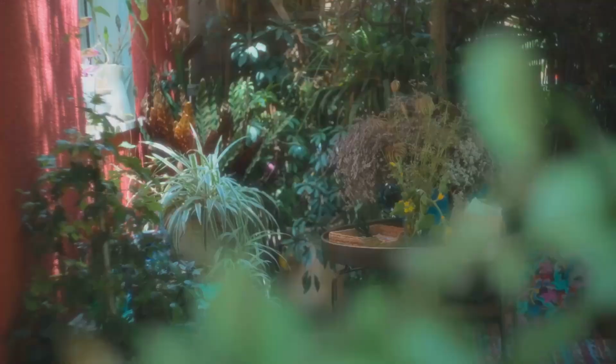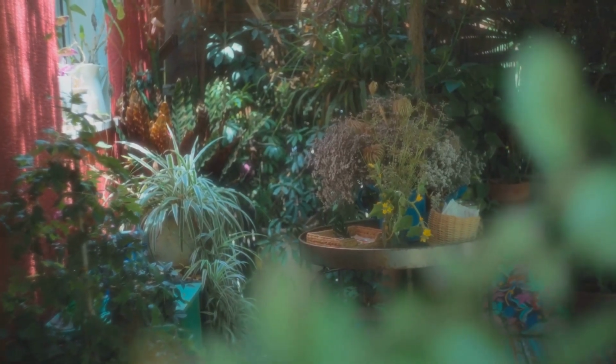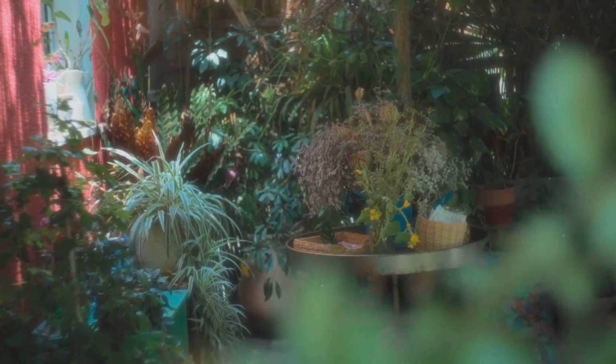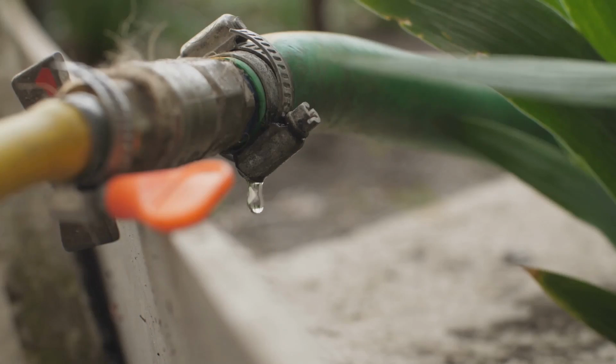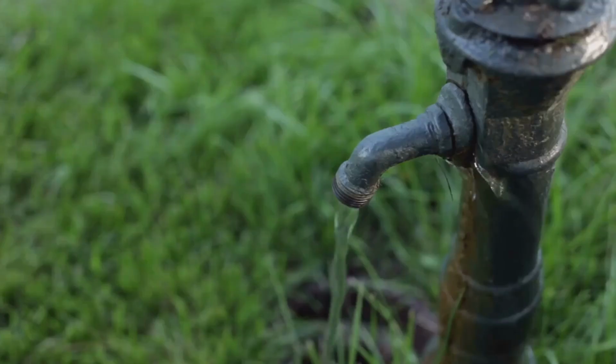Absolutely, water is the lifeblood of any garden. It nourishes the plants, helps them grow, and keeps the soil healthy. But there's a balance to be struck. Well, yes and no. Of course, we need water for our plants to thrive, but just like we wouldn't leave a tap running in the house, we shouldn't be wasteful in the garden. Efficient watering techniques like using drip irrigation or watering early in the morning can make a big difference.